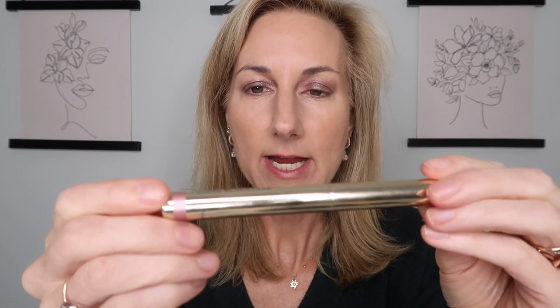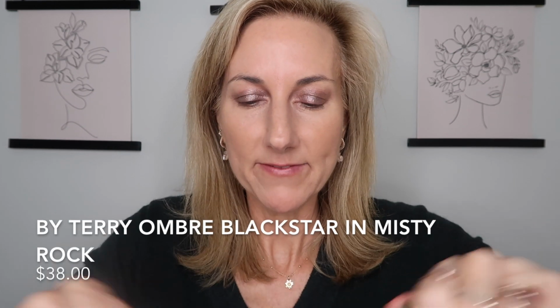So please send me your recommendations for new colors. If any of you have the By Terry Ombre Blackstar, one of my favorite colors is Misty Rock. So I'm going to swipe that for you. And it's definitely different. So this is Misty Rock. I love this color as well, you guys. I love that cool toned purple taupe. But as you can see, this one actually almost has a little bit more of a gray silver undertone, which I think is super pretty. I'm really enjoying that. So definitely different.